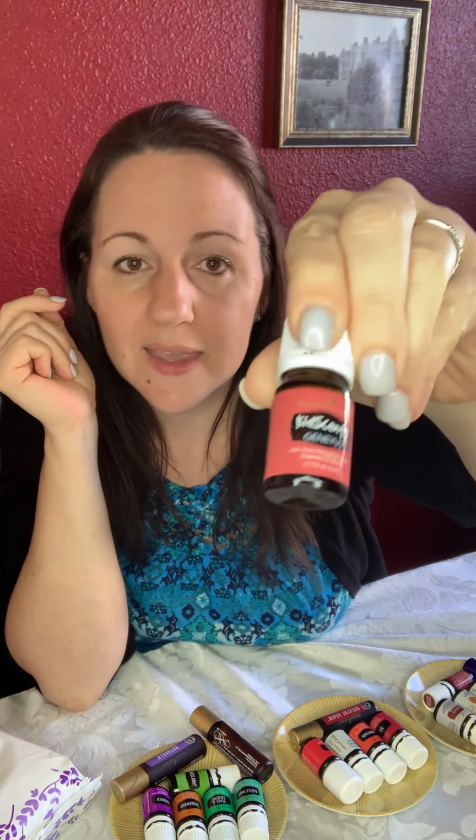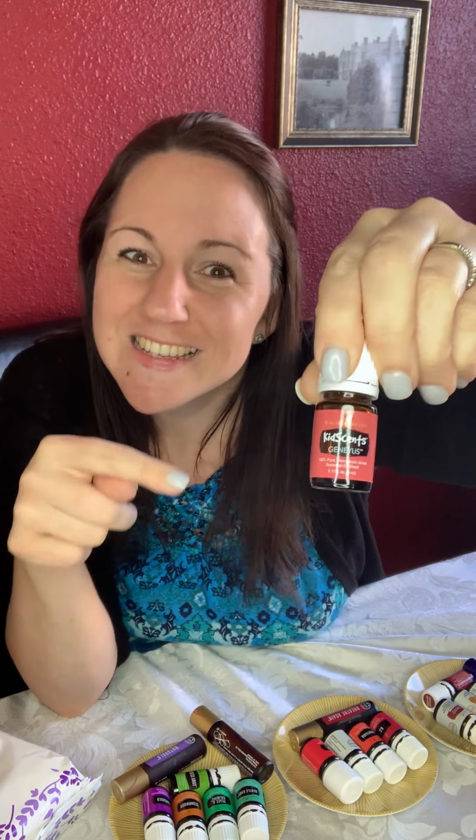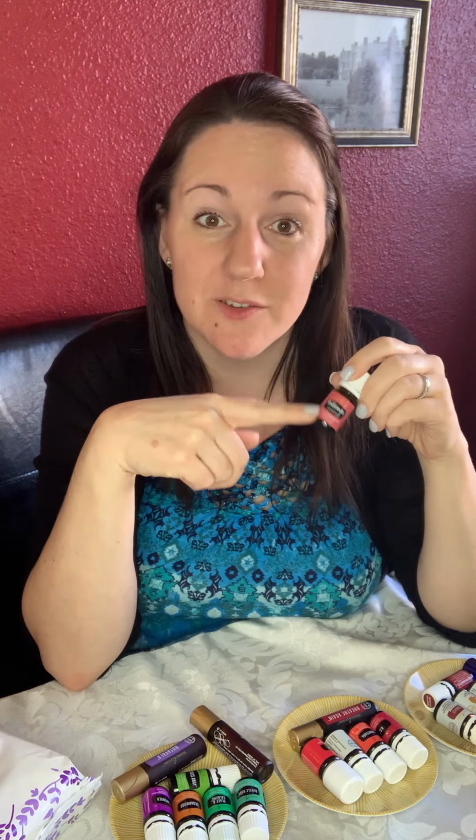The good thing about Young Living oils, if you're not sure how to dilute, is that a lot of them actually come pre-diluted. Anything that has the Kid Sense, this is the Kid Sense line, this is genius. When we're homeschooling our girls, I will have this in the diffuser or even put it on them, or they can just cup it and smell it themselves. It's excellent for focus. I have twins who are 5 and my oldest is 7, and focus isn't always there.